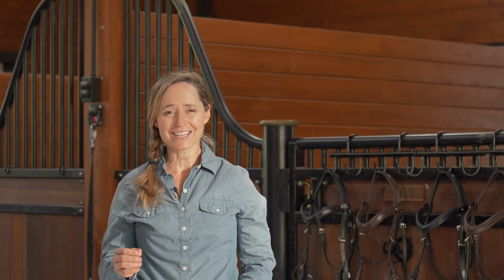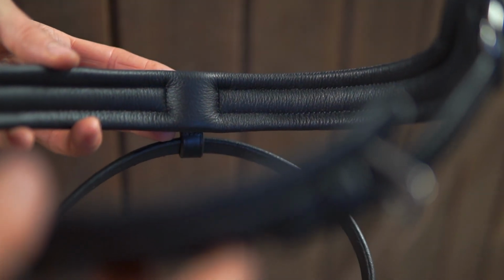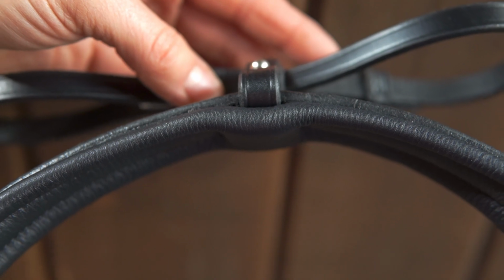Fourth, a pressure relief noseband. Most nosebands have a smooth pattern, which actually creates a ridge of pressure right on the edges of the nasal bones where the skin is very thin and the bones are fragile. Our noseband has a central pad at the middle of the noseband that lifts the leather away from your horse's face, completely eliminating that pressure point.